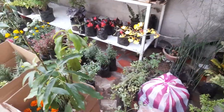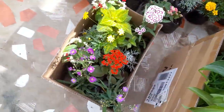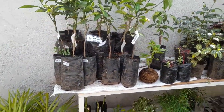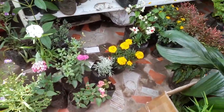And this is the place where he helped me find the vanilla plants. So I'll show you some of the cool things that they have. They've got lots of different plants. So you can see I was able to get all of these things. Oh, lots and lots of different plants. Lots of really beautiful flower plants. Some fruit trees. You can see the prices here. These kind of things are like 100 Cordoba, 160. And then most of these are like 30 to 50 Cordoba. It's a really, really cool place.